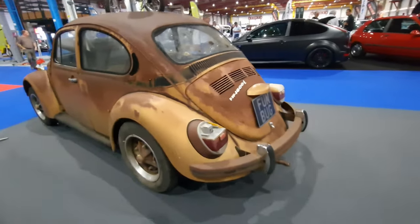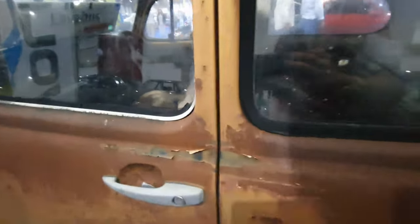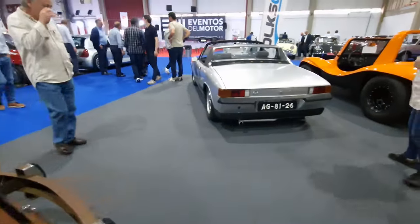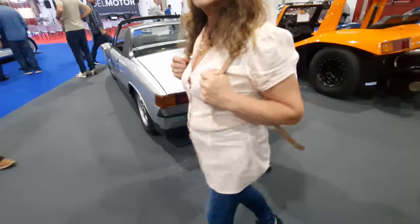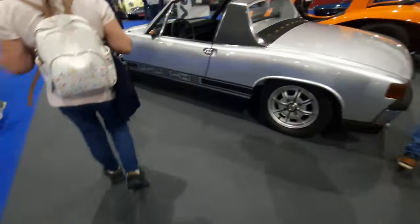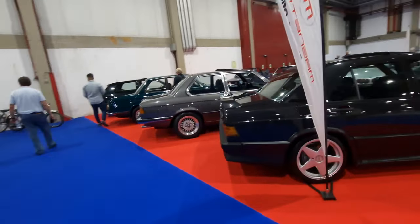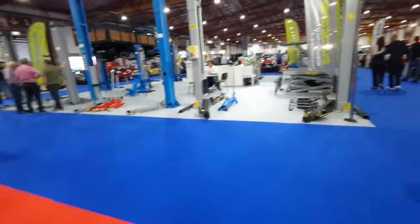Yes, a very rusty Beetle. Whoever wants this, it even comes with the old paint. It's crazy. Oh, that's the Volkswagen with the Porsche. It's not cheap, but that's a crazy one. Yeah, you've got some more cars. I mean, you've got cars everywhere.